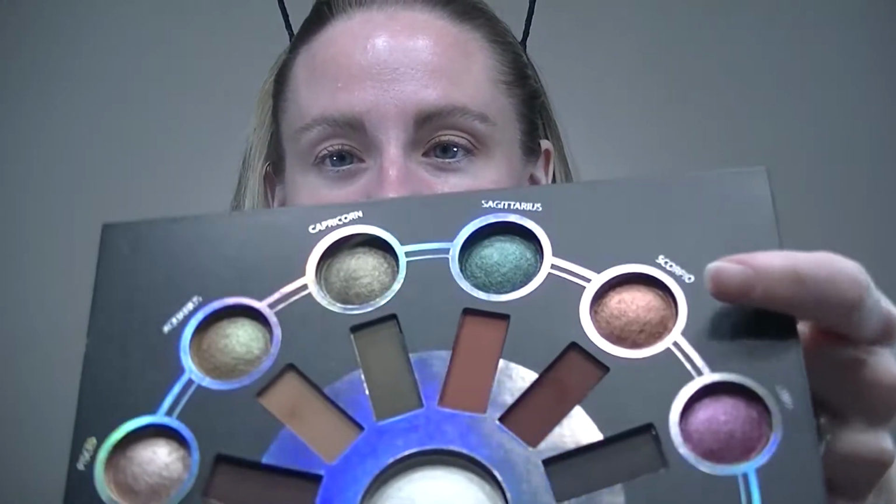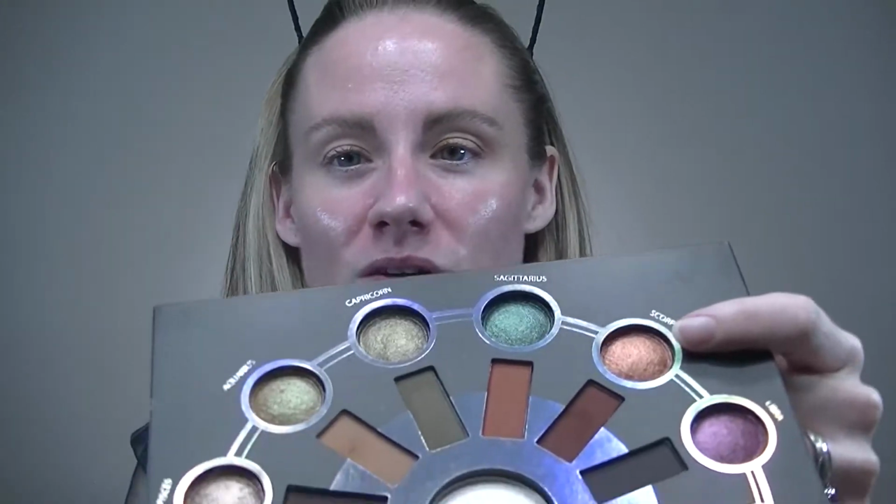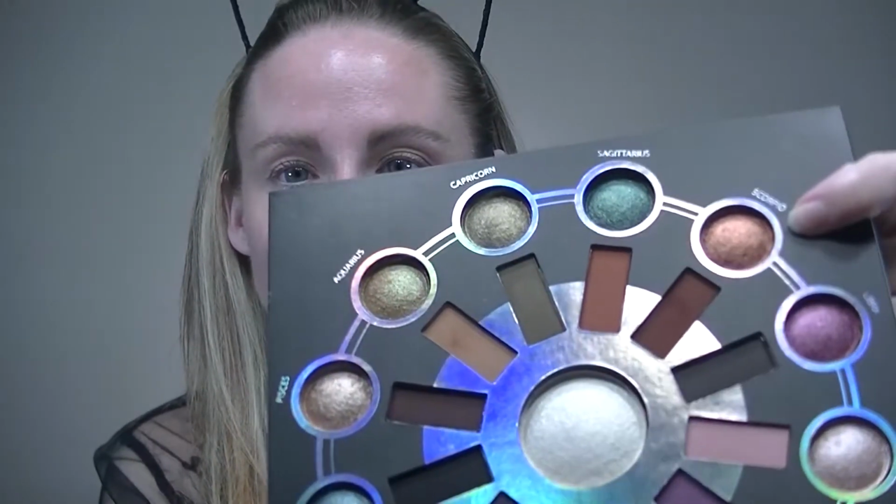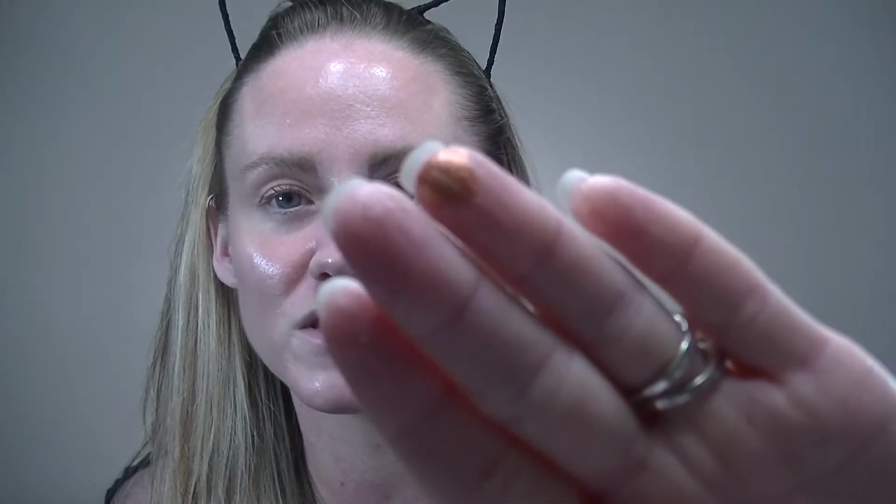Okay, so now that Aquarius is on, now let's go into the shimmer shade of Scorpio, which is this warm autumn color. It is absolutely beautiful. I mean, all of these shades are honestly gorgeous, but I love this combined with the Aquarius shade because it creates that really nice fall look with oranges and greens. So now I'm going to focus the Scorpio shade, which looks like this, so kind of a rusty copper shade, and I'm going to focus this on the outer half of my lid.